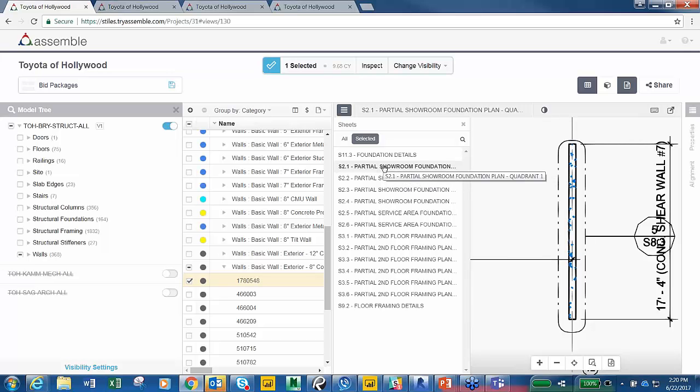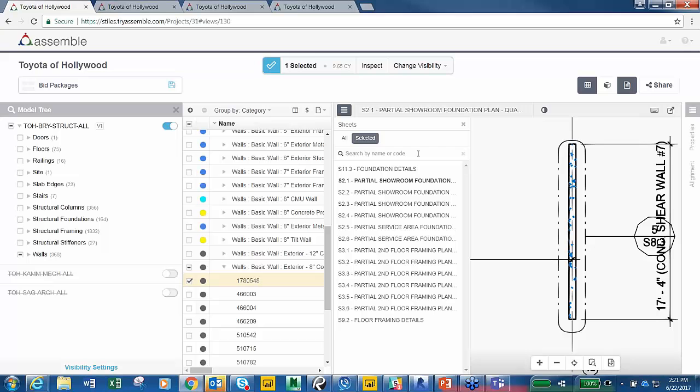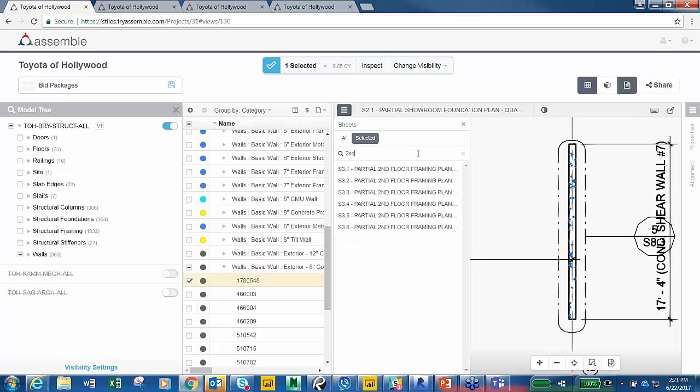So you're seeing that it shows up on 10 or 12 different sheets, which is good to know because we may have accidentally counted this twice in the past. Now we don't necessarily have to worry about that. There is also a search function, so if you want to search through sheets for something specifically, like I'm looking for something for the second floor, I can just start typing "second" and it starts to filter the list automatically.